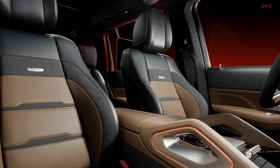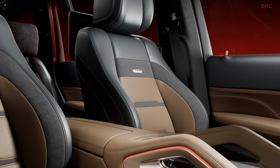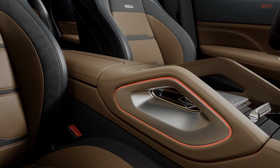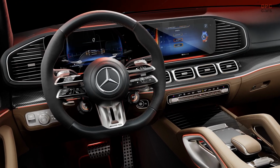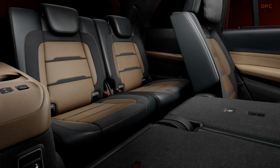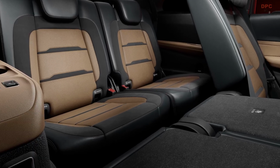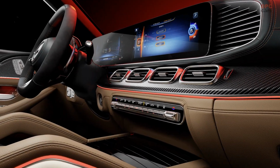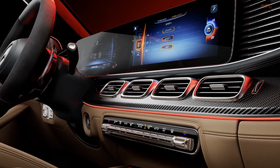On the inside, the updated version includes new color options for the standard leather trim, providing more choices for customers. There are also new options for the dash accents, including some borrowed from the extra-plush Maybach GLS-Class. Additionally, the updated version of Mercedes MBUX infotainment system features graphics and functions unique to the AMG, enhancing the driving experience.